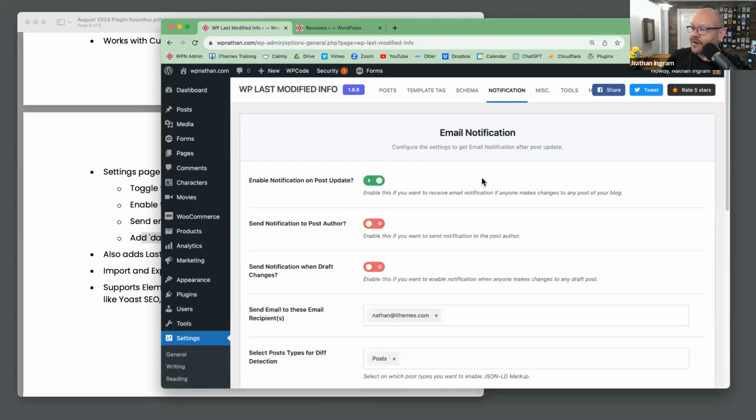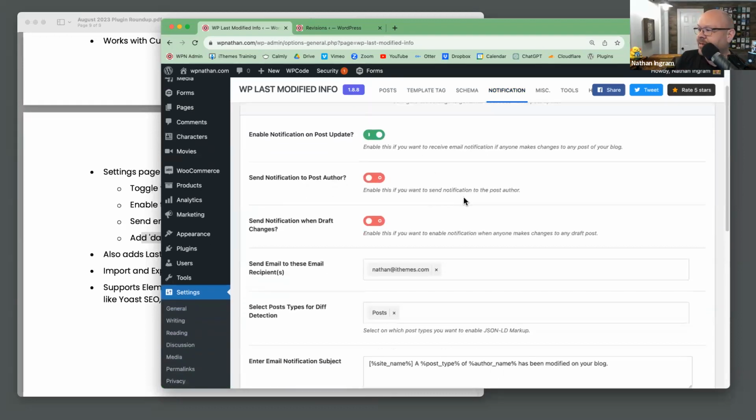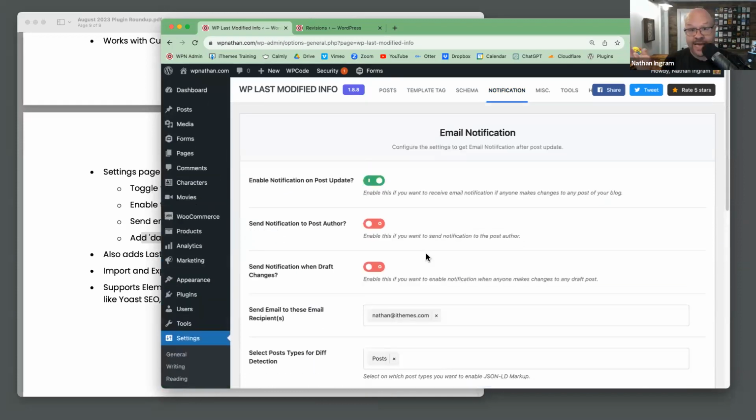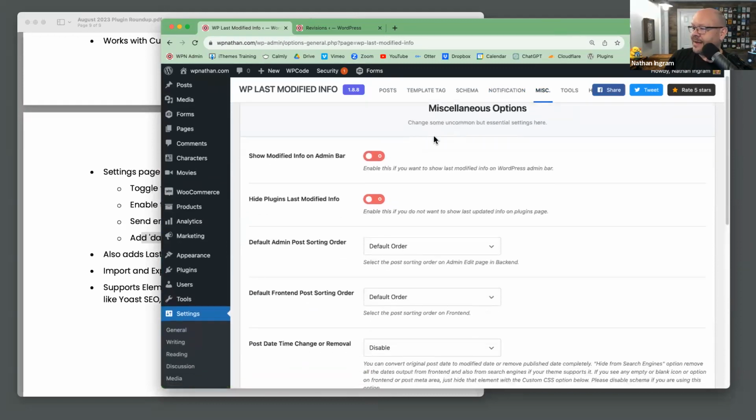So you can say, I want you to notify me, and here's all the details about that, if a change is made. So that's kind of nice. But there's more. There's also our miscellaneous options.